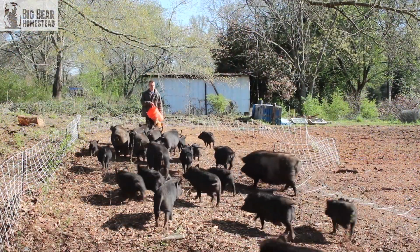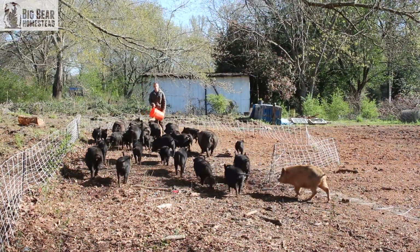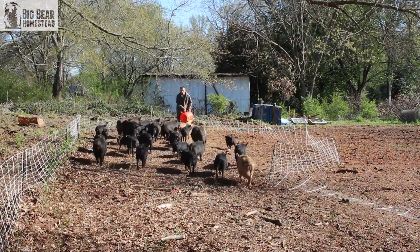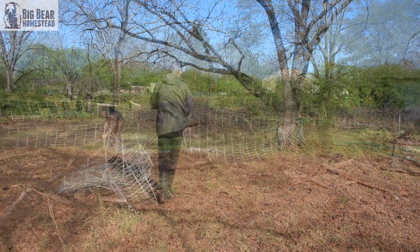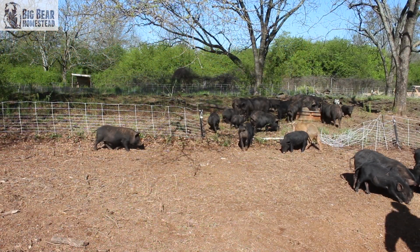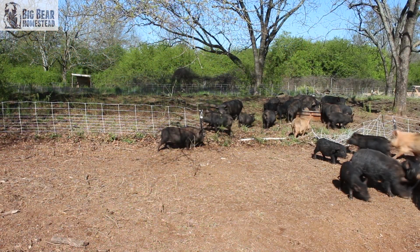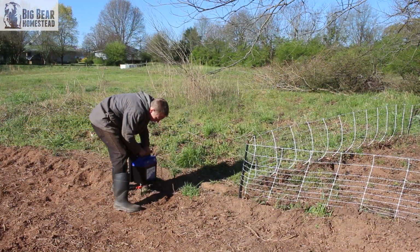And how we did it is, because we had 400 feet of fencing, we moved them into a smaller area in the fencing that was already up. We took down the other parts, went ahead and put them up, and then we moved them into that area and put out the last bit of fencing, moved the solar charger over, and now they're back to work again.